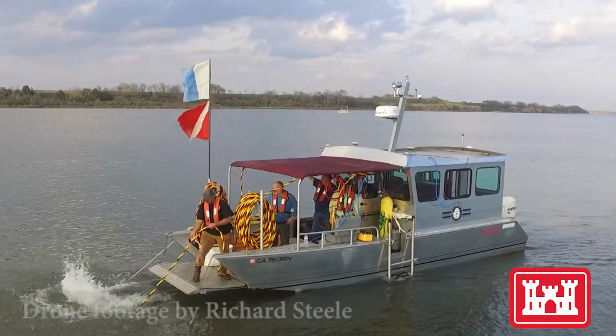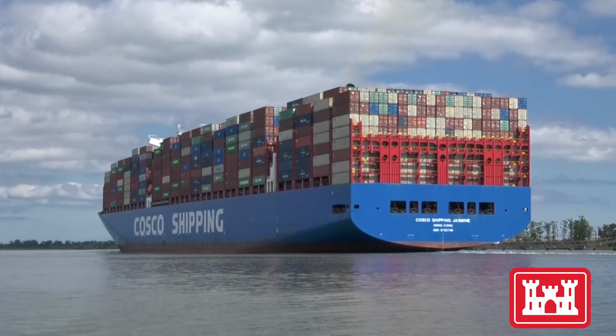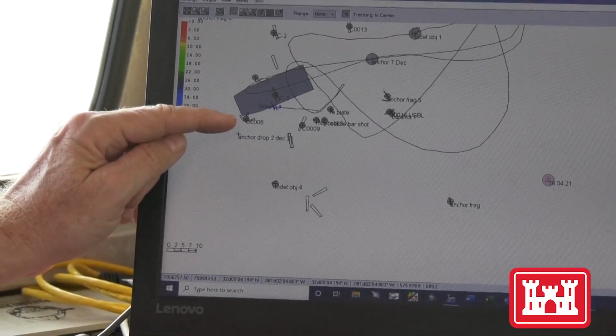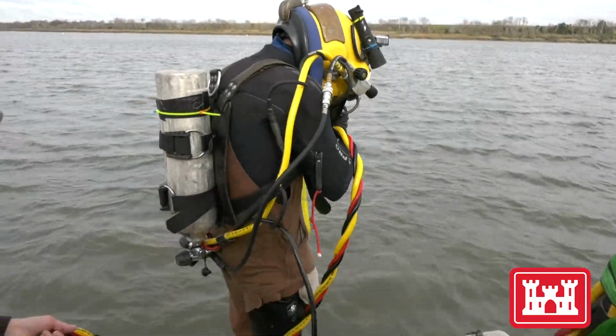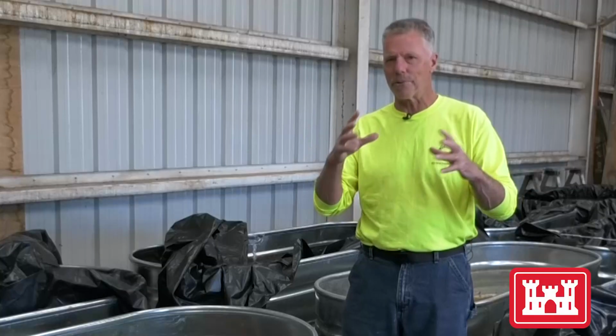Dives in the middle of the busy shipping channel could only take place at high or low tide, and only if no freighters were passing overhead. And even then, the work was next to impossible. Putting the divers on the cannon was difficult. We had to use high-tech positioning equipment to get them back on things and make sure we're in the right location. But we had to kind of run in and out when the tides and the vessel traffic ceased, kind of when all the stars aligned.